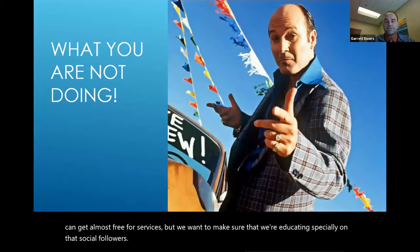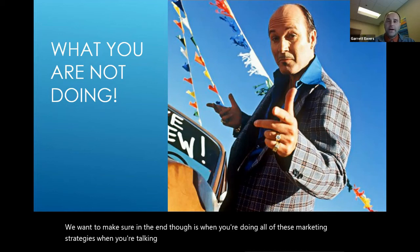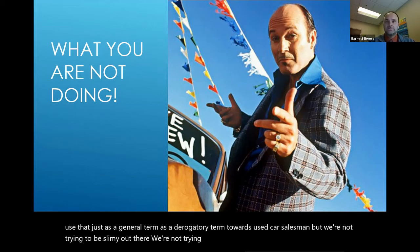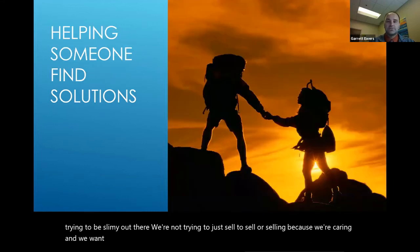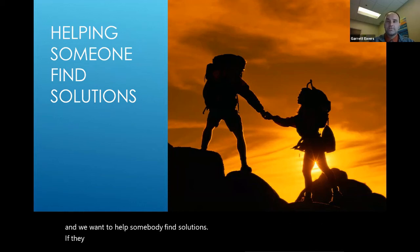What we want to make sure in the end, though, is when you're doing all of these marketing strategies, when you're talking about converting somebody, we are not used car salesmen. And I use that just as a general term, not as a derogatory term towards used car salesmen. But we're not trying to be slimy out there. We're not trying to just sell to sell. We're selling because we're caring. And we want to help somebody find solutions. If they believe that our heart is in the right place, they are going to do that.